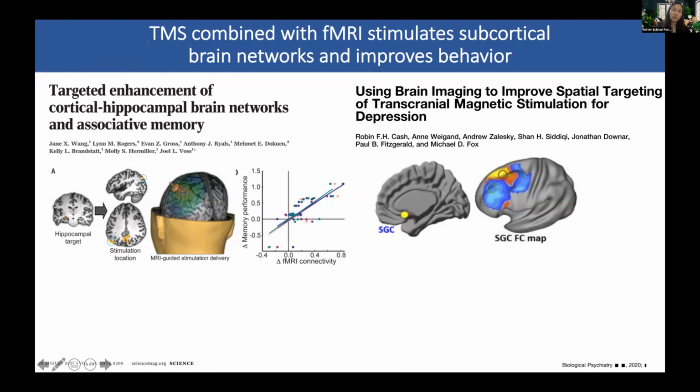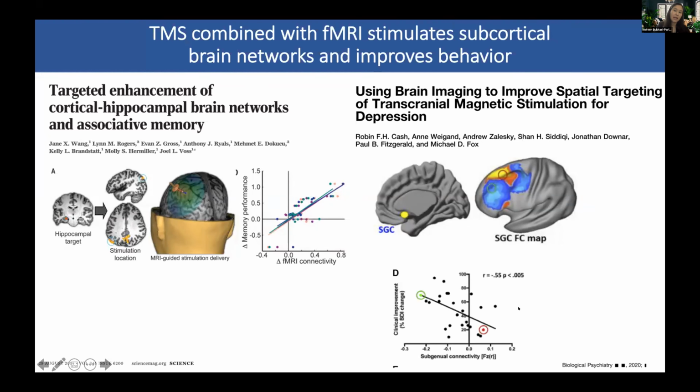Another group used the same approach in the treatment of depression. What they did is they were trying to target the subgenual cingulate cortex, which is a much deeper cortical region. And they used the knowledge of functional connectivity between the subgenual cingulate cortex and the dorsolateral prefrontal cortex. They were able to show that using knowledge of functional connectivity, they were able to target and modulate this as well as produce behavioral changes in depression. And so TMS becomes a really powerful approach if we can potentially develop this as a technology to non-invasively modulate deep brain circuitry.